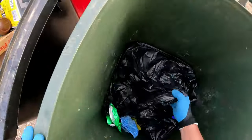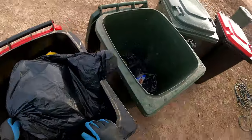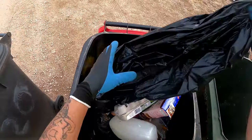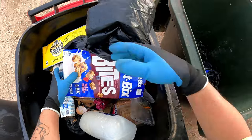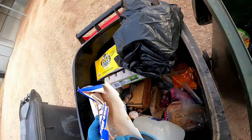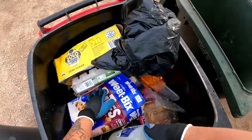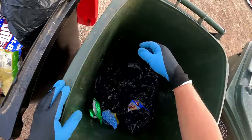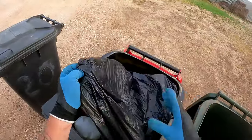Barbecue sauce. She's a wet one today. Nothing left in the bag. In the box. Butter bits. That's it. Wow. Cheese. Oh, it's heavy. It's heavy.